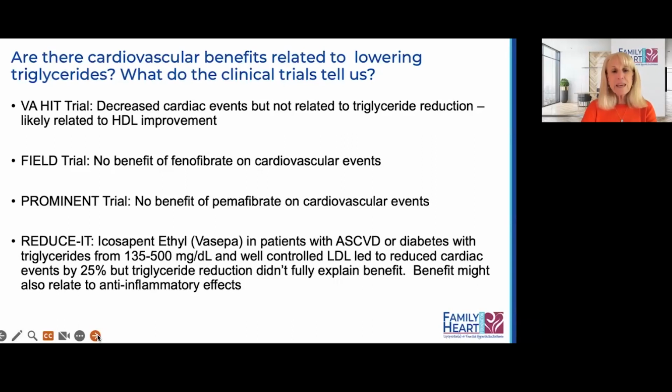And then the FIELD trial. This was a fenofibrate trial in people with cardiovascular disease. In here, fenofibrate, which lowers triglycerides quite significantly, up to 55%, found no benefit in terms of cardiovascular reduction.